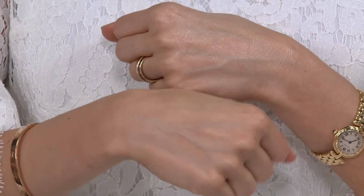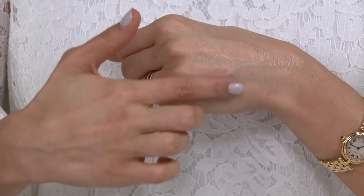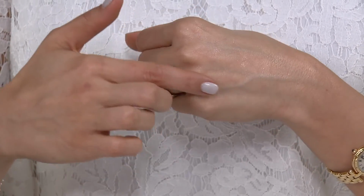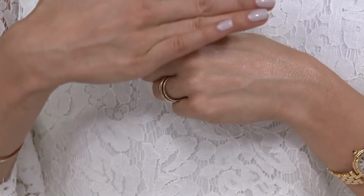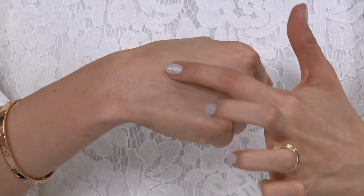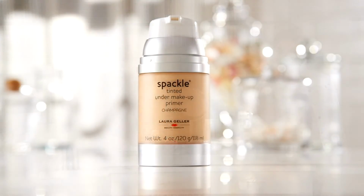I wish we could get even closer, but what you'll see is this is my spackled hand, and all in between here, you see that beautiful glow? That is the primer filling in the tiny little lines in my hands. So now when I put my foundation on top of it, it would be such a beautiful smooth canvas, while all of those fine lines are just sort of dry and still there, and they just wouldn't take the makeup as beautifully. At its core, that's what it is.